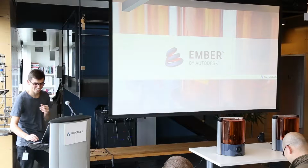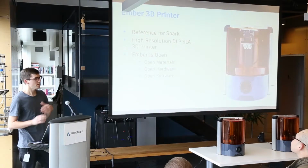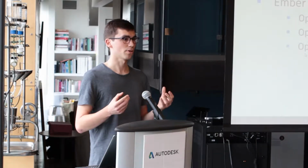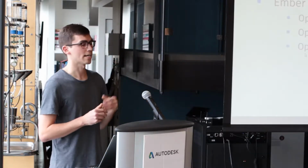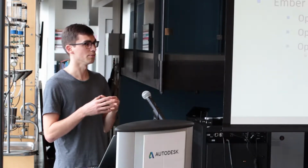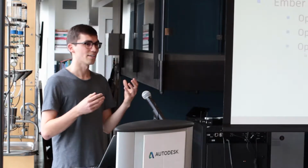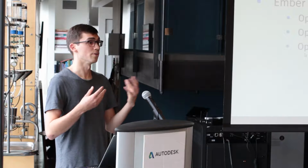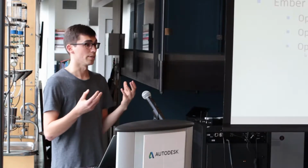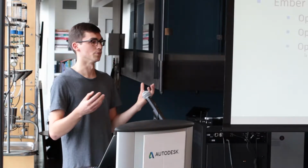Okay, let's get into the update. So firstly, just a reminder of what Ember is. Ember is a high-resolution DLP stereolithography 3D printer, and that means it prints in a liquid photoresin that is cured by light. We launched it as a reference design for our Spark 3D printing platform. Think of it as the Nexus phone to the Android platform. It allows us to explore the intersection of hardware, software, and materials in real-world applications. There's nothing like putting a product out on the market and seeing what customers do with it to get real feedback on what you're doing. But we also wanted to give those customers the ability to explore the intersection of hardware, software, and materials, and so we decided to make it open source.